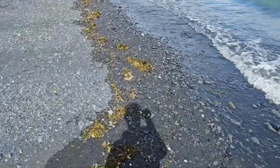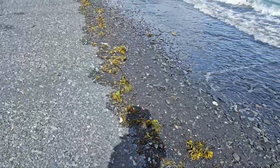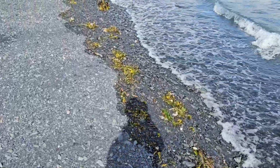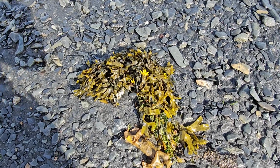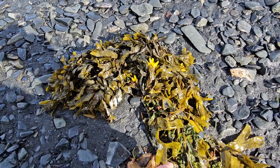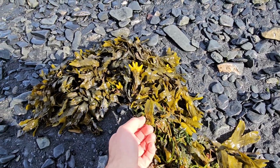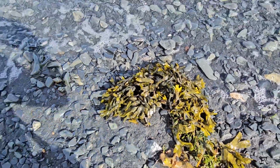Running along the shoreline here is bull kelp and bladderwrack. I heard some of it's edible, but I wouldn't recommend eating it. Now let's take a look at this piece of kelp. Ew, pretty slimy. But still cool to look at.